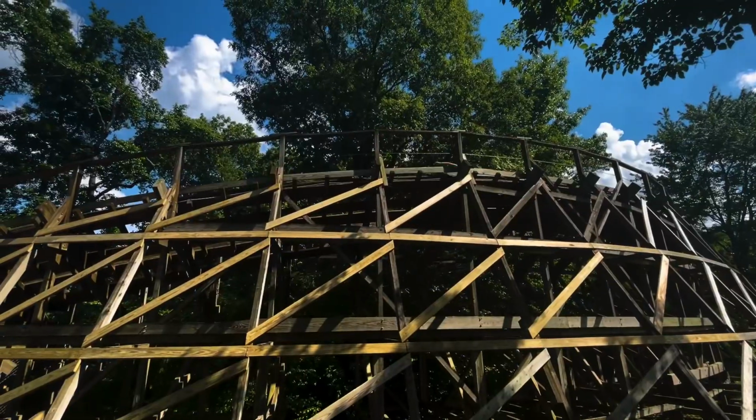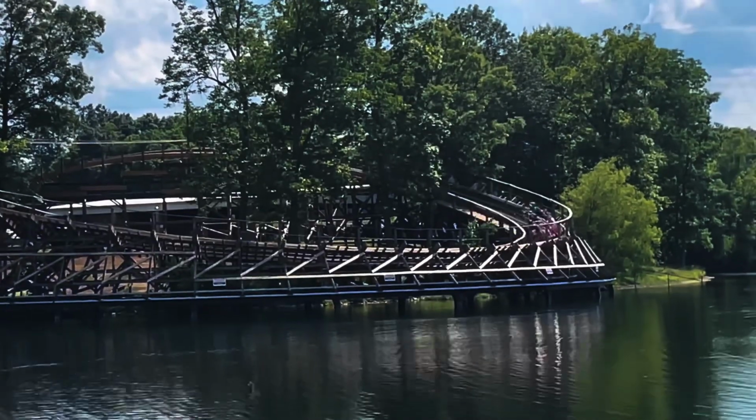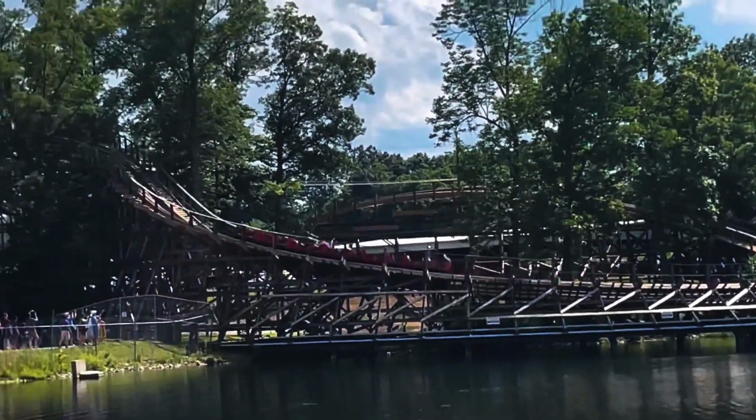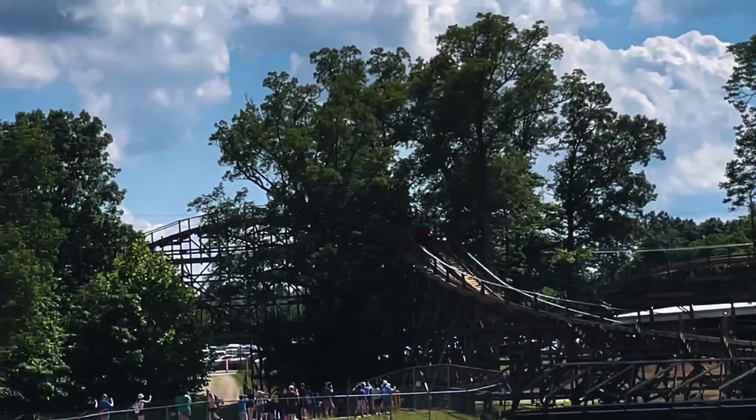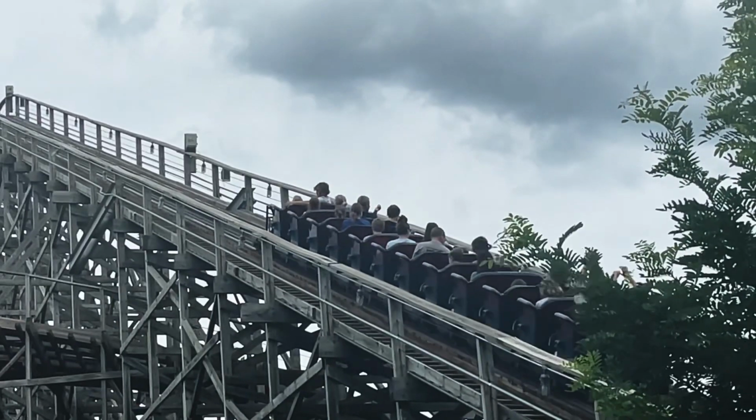I wish that Holiday World would retrack the second half because the track work they did over the turn on Lake Rudolph in 2021 helped it run better than ever. Maybe some track work could help elevate Raven into my top 10, but for now, I have it at number 11. Cracking the top 10 is Prowler at Worlds of Fun.